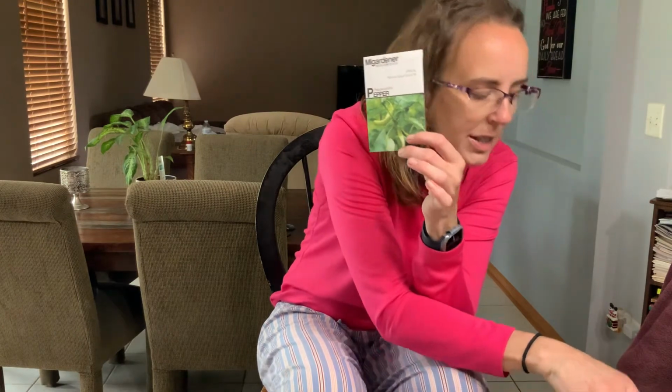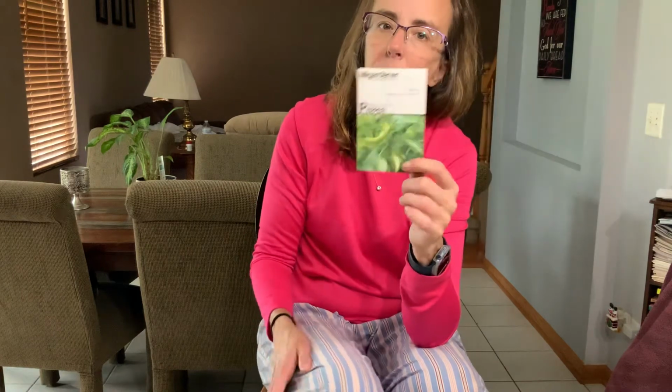Okay, this is the one that I got two of, the pepperconis. It's a 70-day. Oh, this is 80 to 95, so I think I'm going to wait on this one and do it next year. But it was cute, and I liked it. This is 70 days, so I'm going to do some now, and then I'll save the other packet that I accidentally ordered for next year. But there's 25 seeds in here.